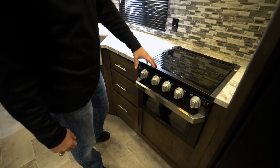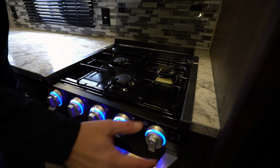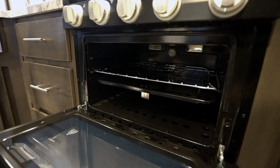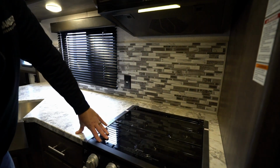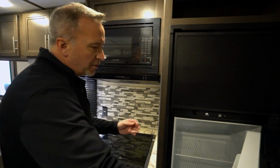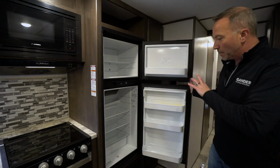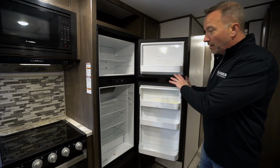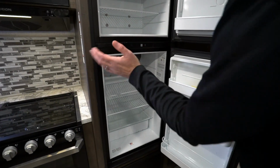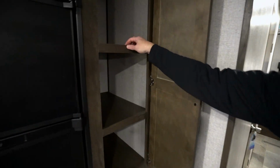Got black on black appliances, flush mount 3-burner stove with the glass cover on it and LED light for the accents there, as well as oven space when you're ready to bake that turkey or bake all that fish that you just caught. 7 cubic foot fridge and freezer that runs on both electric and gas with the automatic switch. Lots of space in there for the drinks, the foods. If you got a great catch, you come back with a bunch of catfish or whatever, that's going to be a good spot there. Pantry space with the raised lip here as well.